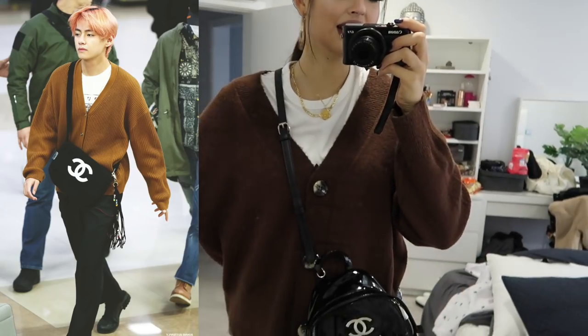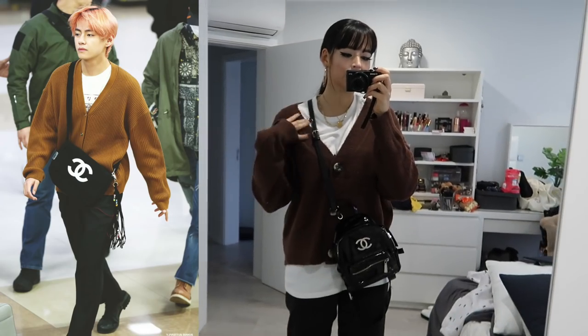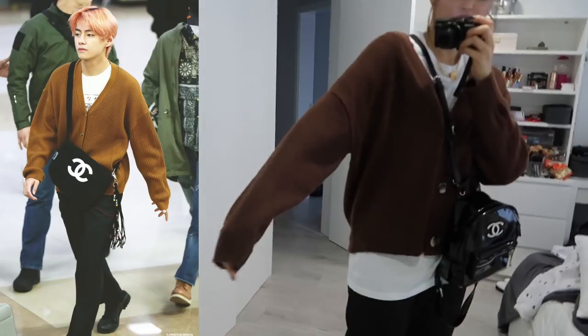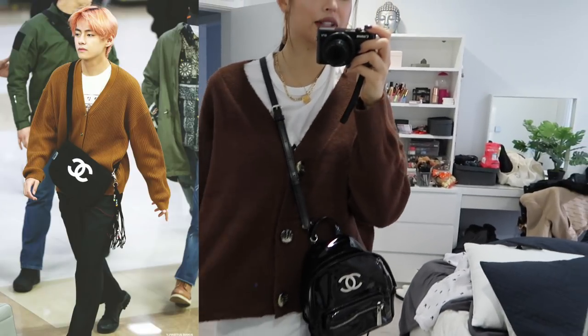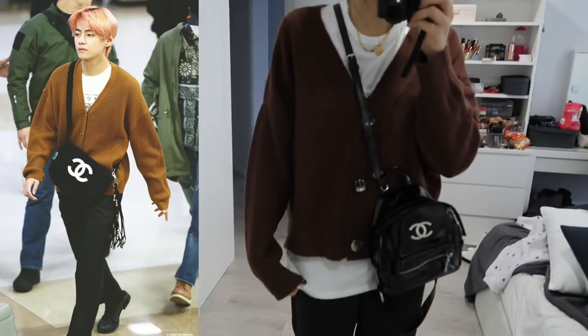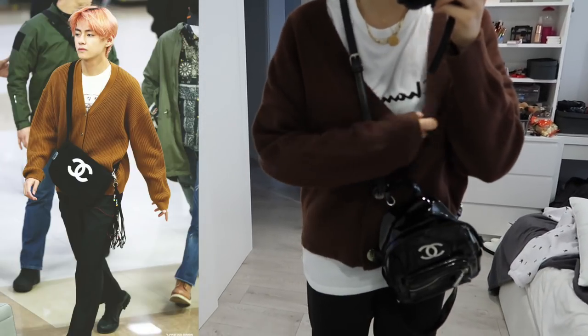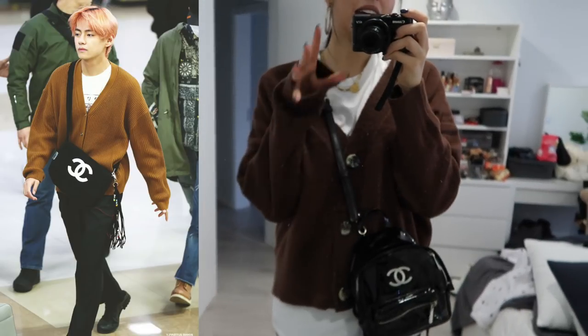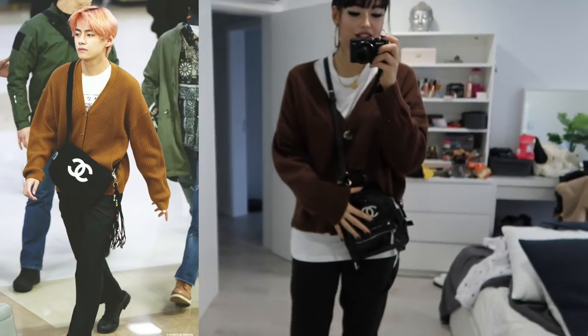So basically, he has a brown camel cardigan, and the one I found is a little bit darker than his, but I think the design of the jacket is very similar. This one I got from Primark, it was like 10 euros. Then he has a white t-shirt, and I used this one from Champion just to have it underneath. Then his bag, it's the cutest thing ever, it's a Chanel bag.